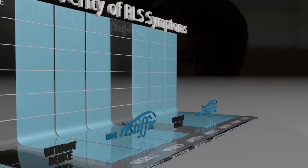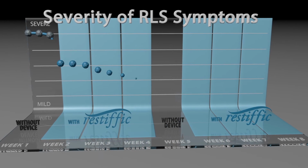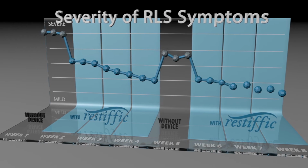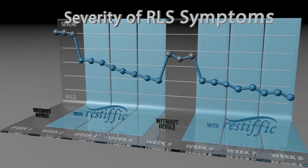We did a clinical trial involving approximately 25 patients. And this trial was held over a several-week duration. These patients were placed on the device and then taken off of the device and again back on the device, so we could see how they responded to the device during certain phases of the trial.